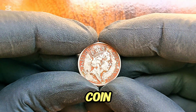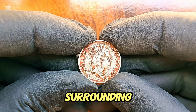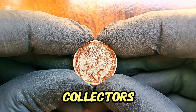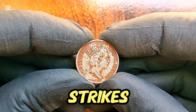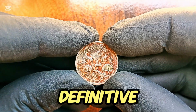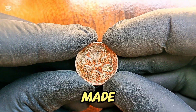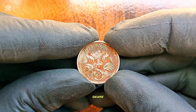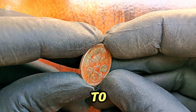What makes this coin even more captivating is the mystery surrounding any potential error coins from that year. Some collectors speculate the existence of trial strikes or minting errors that might have slipped into circulation, although no definitive public confirmations have been made. The idea of owning a possible error or an uncirculated escapee adds a layer of excitement to the hunt.